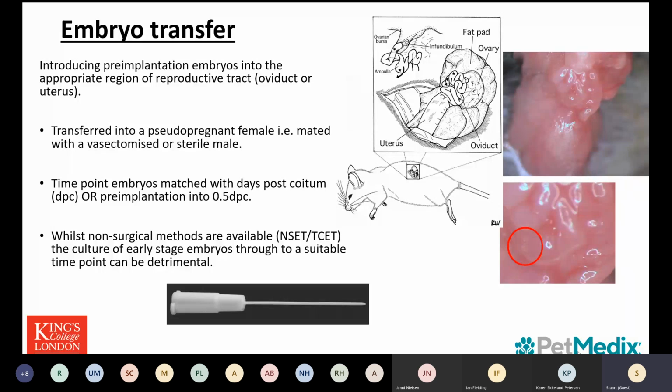On the right-hand side of this slide, you can see an image, just to give you an idea of where this embryo transfer is happening. The ovary, oviduct, and uterus are exposed along a midline incision into the mouse. And on the top right, you can actually see a picture. So you've got the uterus, the oviduct, and then the ovary.